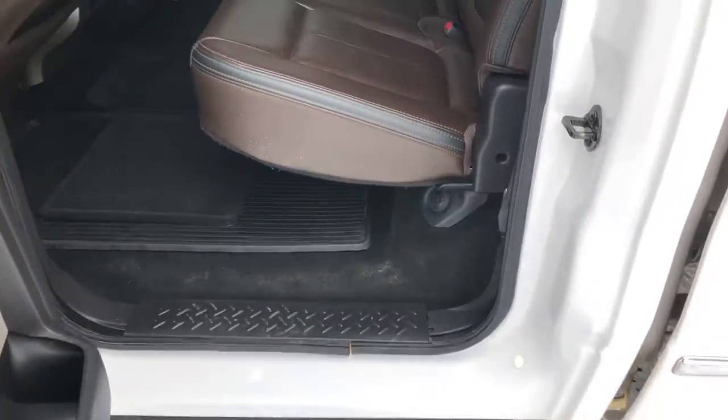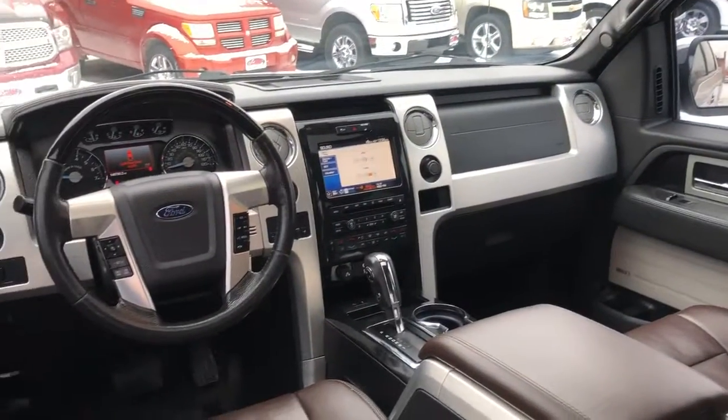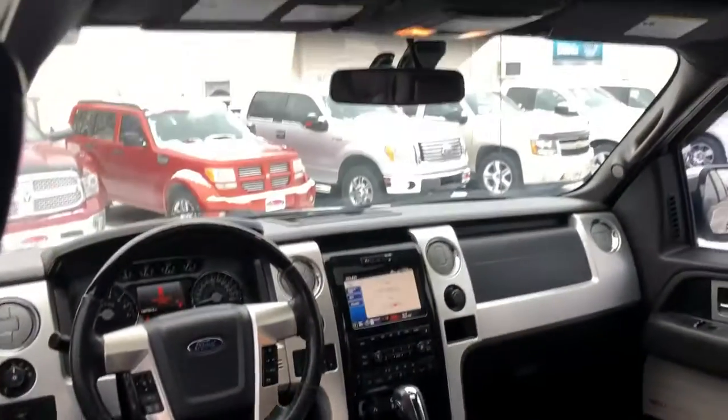Got the sienna leather with triple coat metallic white. Navigation, heated and cooled sienna leather seats, power tilt and telescopic steering wheel, power adjustable pedals, rear sliding glass with defrost.